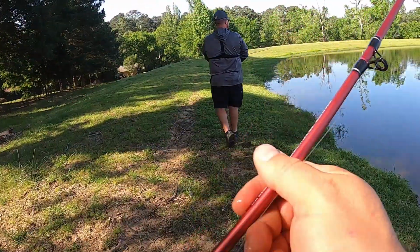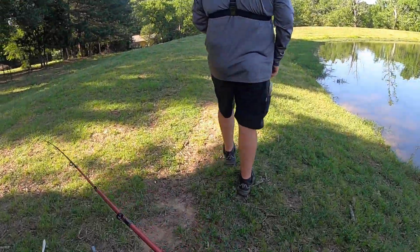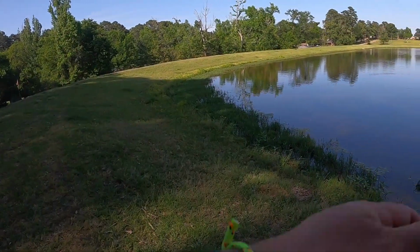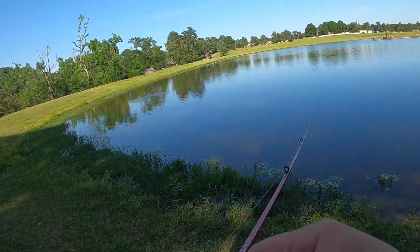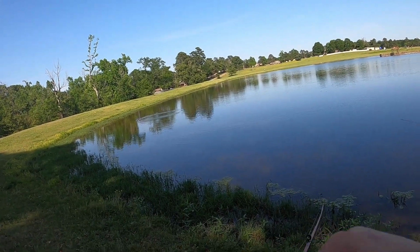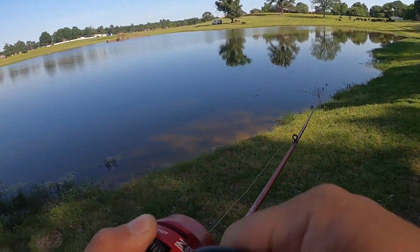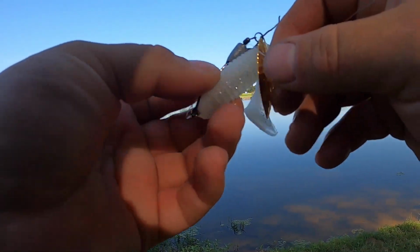Yeah. I know you want me to leave this area, but that ain't gonna work. You look thirsty, my friend. You look a little dehydrated. You might want to go grab that cream soda. This is gonna be a fish right here. You're about to come out that grass and smack it. Told you. Oh, he came off. Oh, I called that one too.